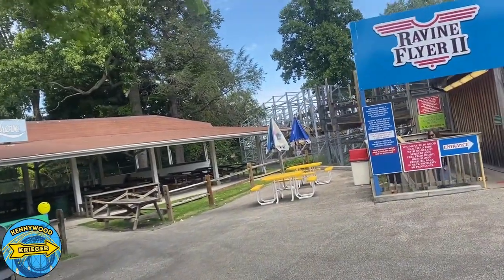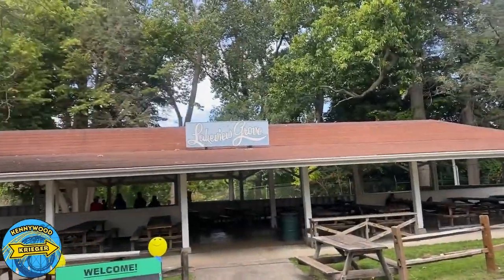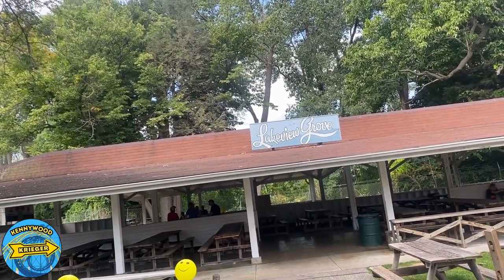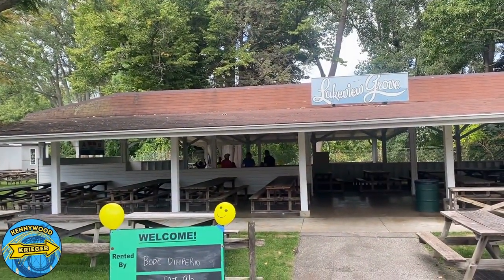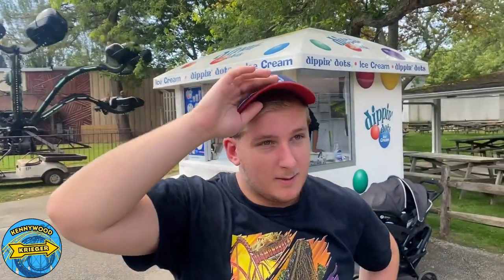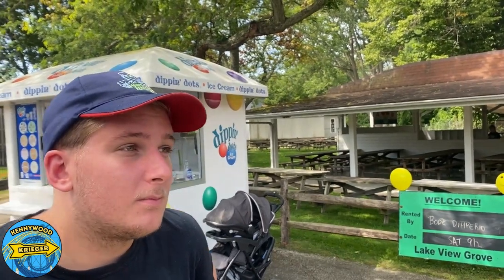90 degrees. All right, so I actually didn't know this until after my last visit, but this pavilion right here, next to Ravine Flyer II, is actually the old entrance for the original Ravine Flyer, which is sadly no longer with us after a tragic accident. What year did that accident happen again? It was like 1936. It was the 1930s. That sounds about right, and hey, this is a John Miller design too.